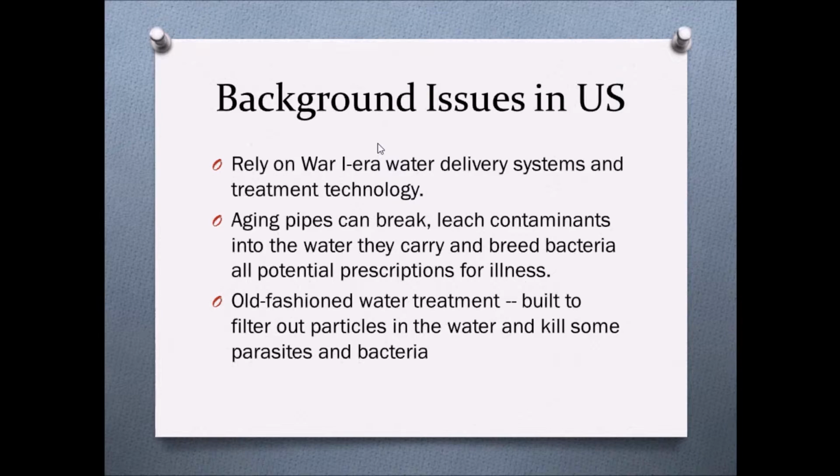Part of the reason why we aren't on the top 5 list is that we heavily use World War I era water delivery systems. These dated pipes often break and contamination infects the water supply. If not maintained, serious issues can occur.